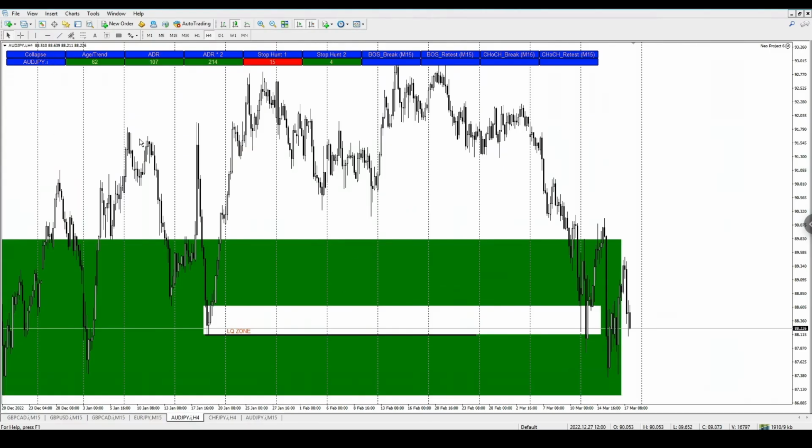Now we have Aussie JPY, and this is another trade we were waiting for price action to go towards this demand area. We saw the demand area here being touched, and we also saw the liquidity grab that actually happened. Now let's go down to the 15-minute time frame and look at what actually happened.